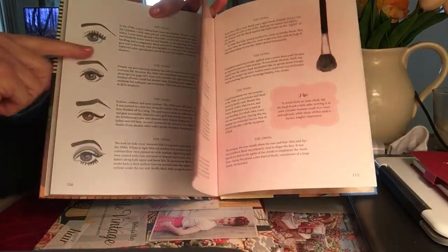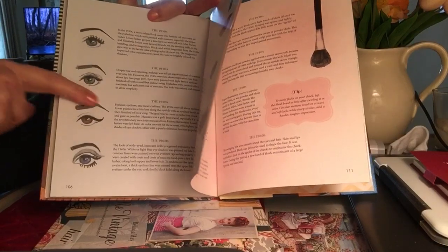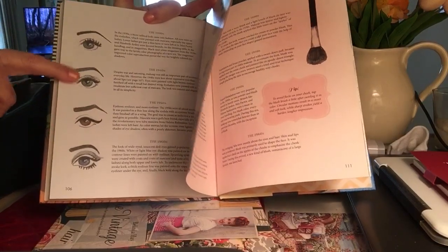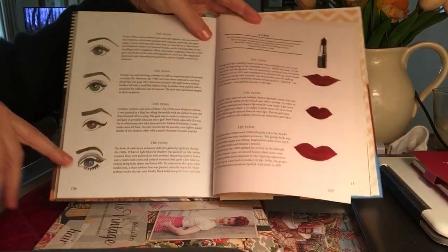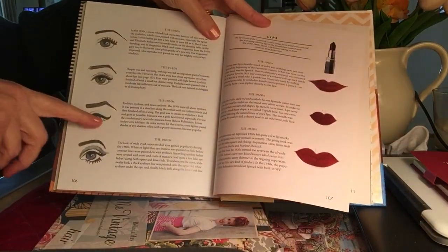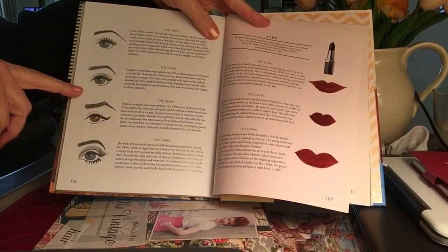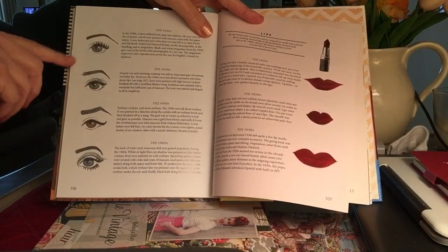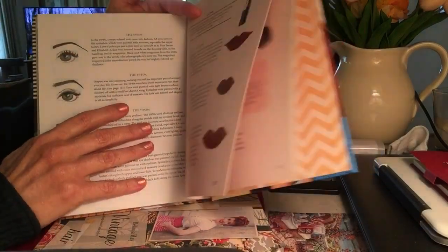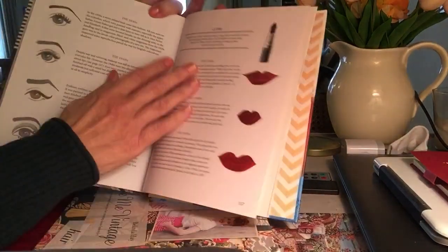30s, 40s, 50s. Look at that eyebrow. It's interesting what happens to the eyebrow in the 60s. Look at that cat's eye look. And of course, how heavy the lashes are. False eyelashes seem to be very in vogue right now.